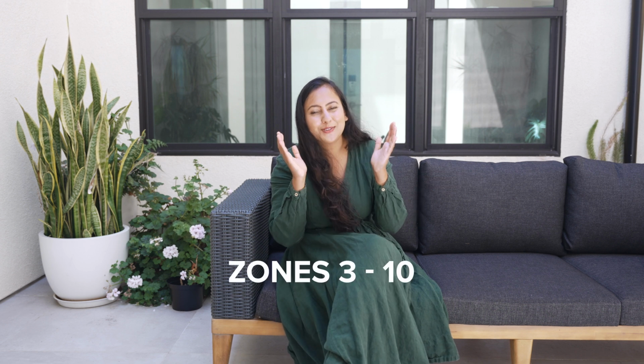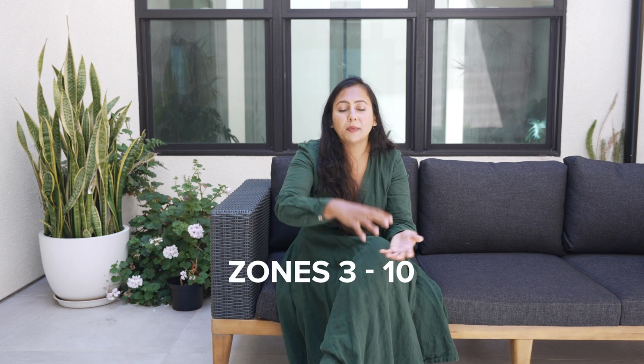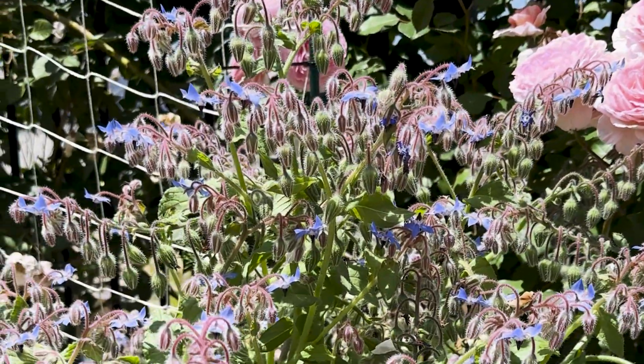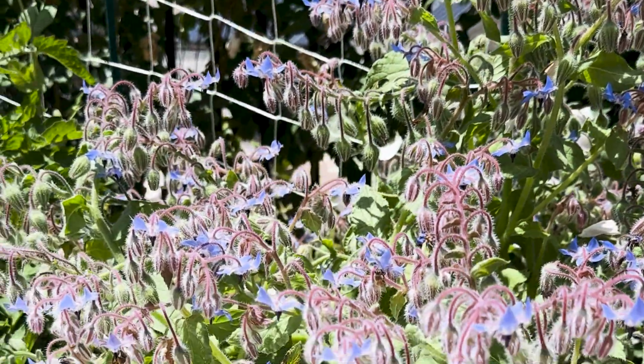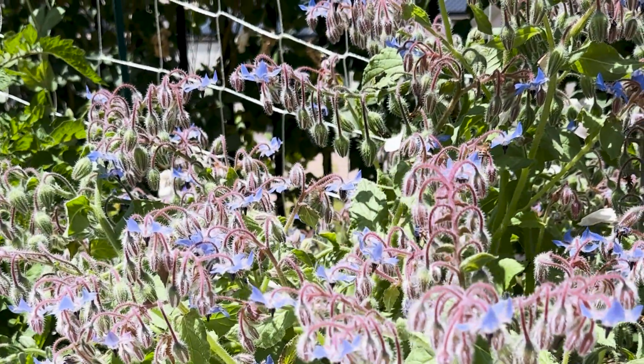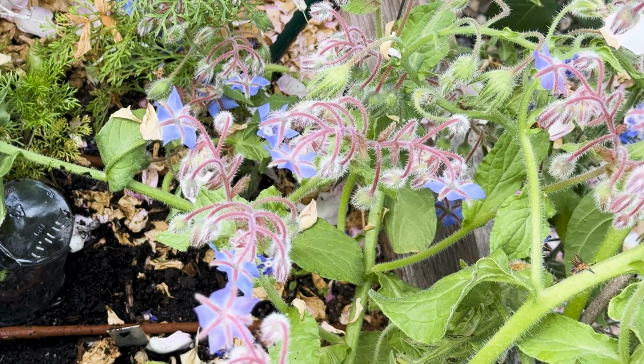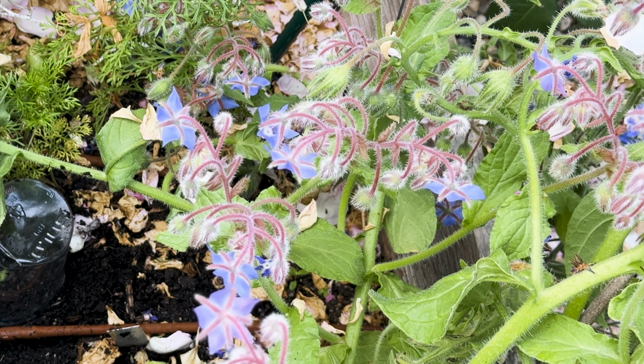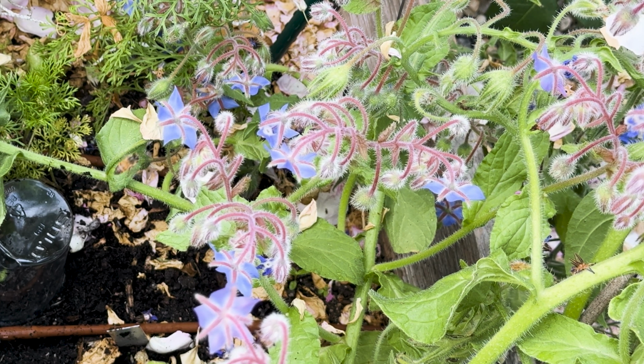It is hardy in zones 3 to 10 and it grows about 1 to 3 feet tall with shrubby branching stems. Keep in mind the leaves and the stems of borage are a little spiky, and as they mature, they become spikier. So if you have allergies, just be careful when you're handling it. Try to wear gloves when you're around it.